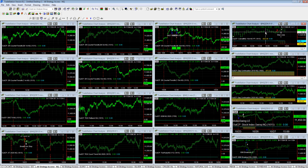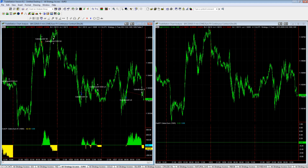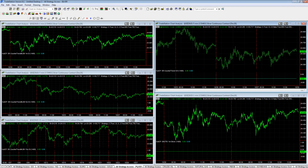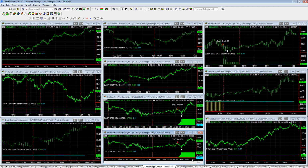And so we have Cobra 3, gap continuation 2019 and 2020. Those all traded today on the NQ, and just those 3 strategies. So Cobra Euro 4 minus 62.50. Gold, no trades on gold, kind of just a slow, choppy day. It's almost like pre-FOMC, except even choppier in some ways while we wait. Crude oil was the highlight of the day. These shorts in crude oil plus 475 and plus 475 on ESR counter trend 3.